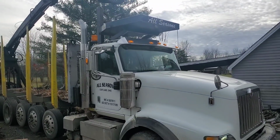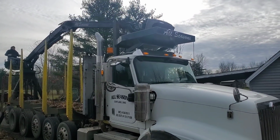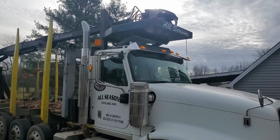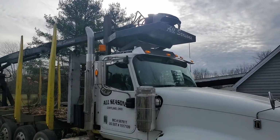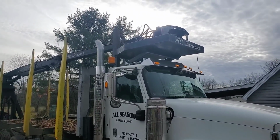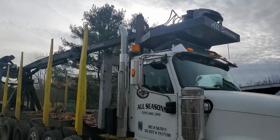And there you can see, so here you go, guys. That is that cab protector, the cradle for the grapple to lay in that you saw us welding on a video a couple ago, and that's the roll that you see in place. Pretty cool.